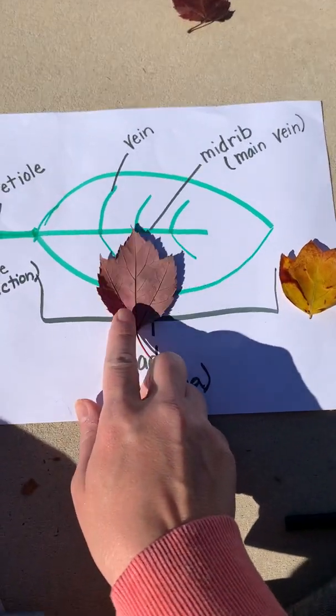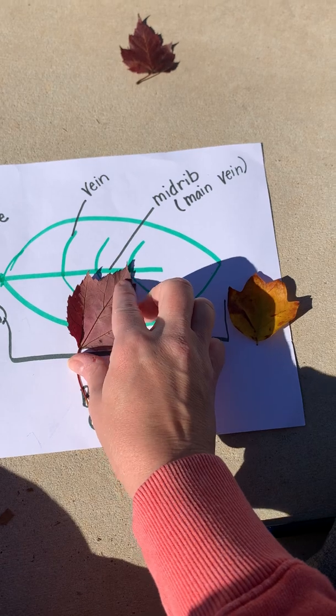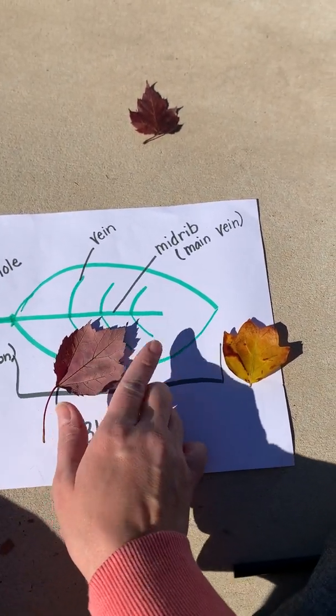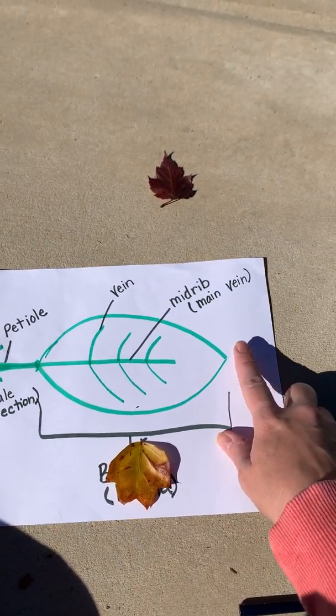Okay, the main vein in your leaf, that big ridge that runs right down the middle, if you flip your leaf over, you'll be able to see it the best. This is called the midrib, and it's the main vein that's connected to the petiole, and then the smaller veins come off of it. All right, the top of your leaf is called the apex, which I forgot to label on this diagram.